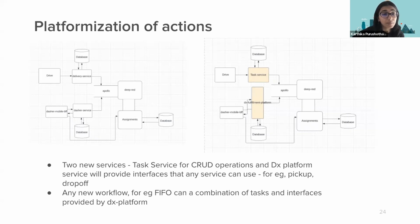These routes are then published to the assignment service, and the Dasher app polls the assignment service, and the newly updated routes are reflected there. Now, in the newer version, we'll be replacing the delivery service with the task service, which will provide APIs for CRUD operations. We'll also spin up a new service called the DX Fulfillment Platform, which will encapsulate a lot of the common logic like pickup, drop off, or anything newer that comes in.